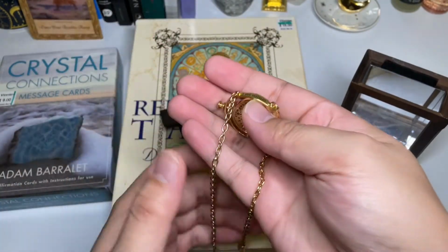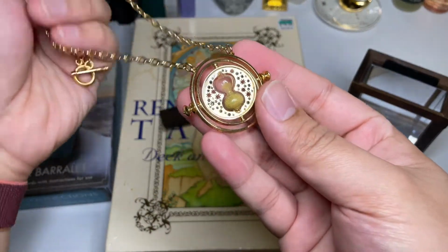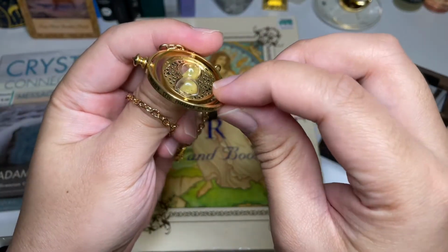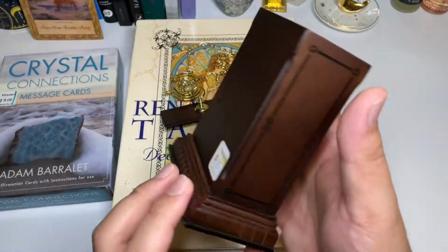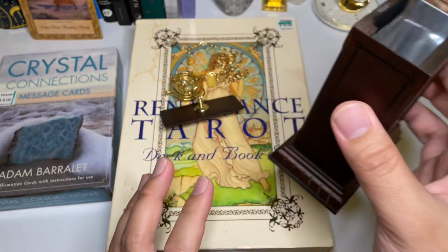I'm very happy that I found this one because I was planning to buy this brand new, but it was just out of my price range. This is retailed at 100 Australian dollars. However, I only bought this for 10 Australian dollars, so it is such a good bargain.